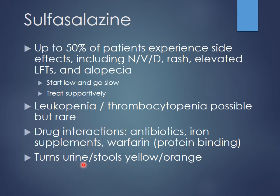And then this is another one of those drugs that will turn urine and stools yellow, orangish in color. The drug itself is kind of red. So warn people about that, because if you change someone's urine color, they could be very concerned. If it comes out orangish or reddish, what are you going to think? Blood, right? And you don't want your patients to think that necessarily.